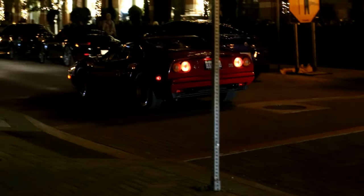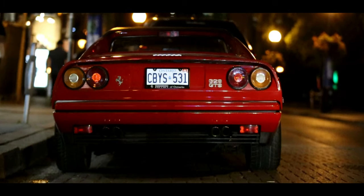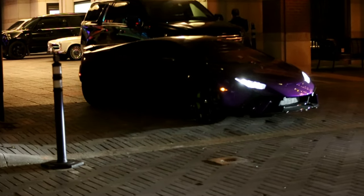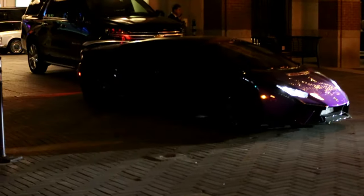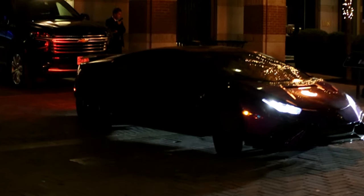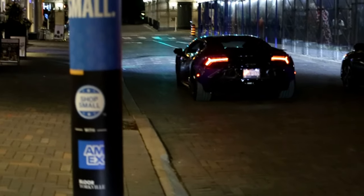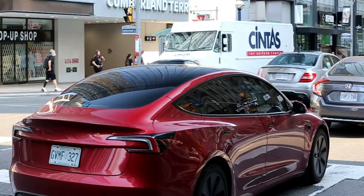308. I can't see 308. Right off for the 812. Love the Viola Parsifae, favorite color. All the non-dinosaurs shall perish. Have a good night, man. So sick. Lotus Evora.